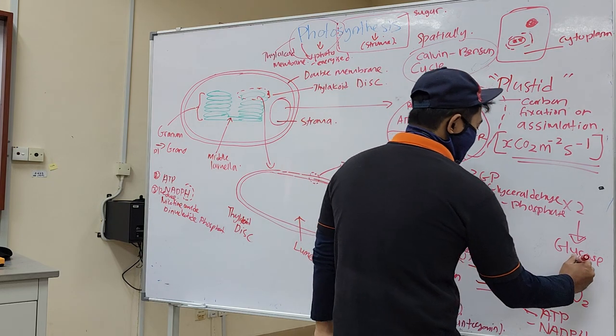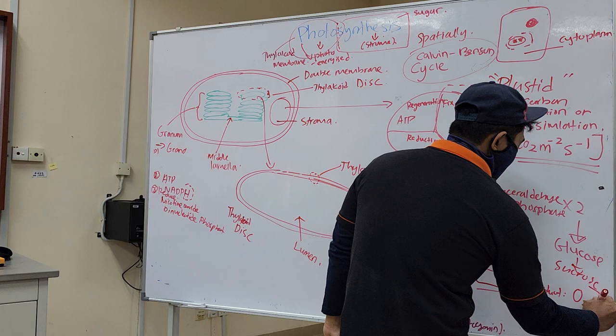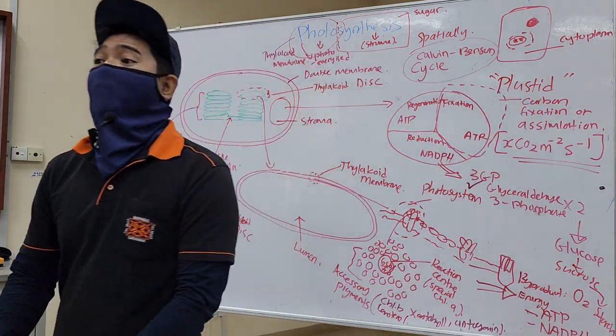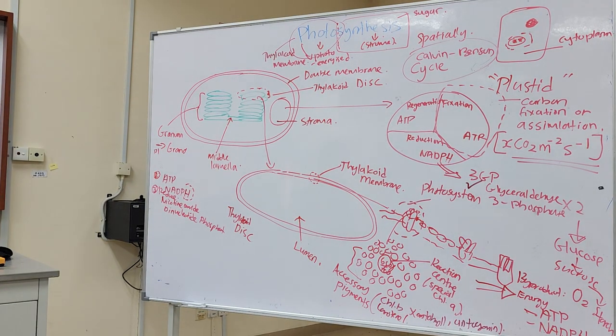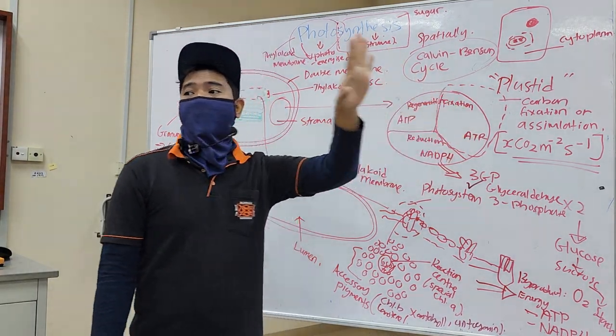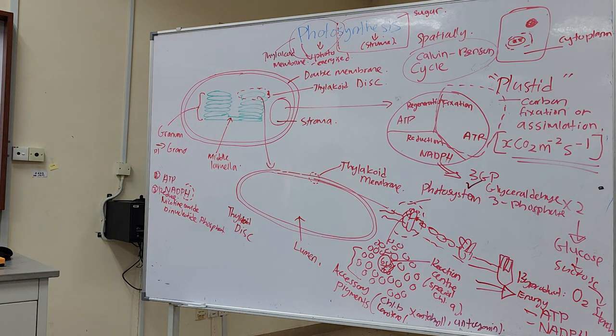Because from the glucose, you're going to get your sucrose. And from the sucrose, you're going to get your starch. And from the starch, you're going to get all the food that you need. So, just this part. And this is how the machine is going to do it. This is all the theory for this level that you need to know. I hope this has been enough to jog your memory.